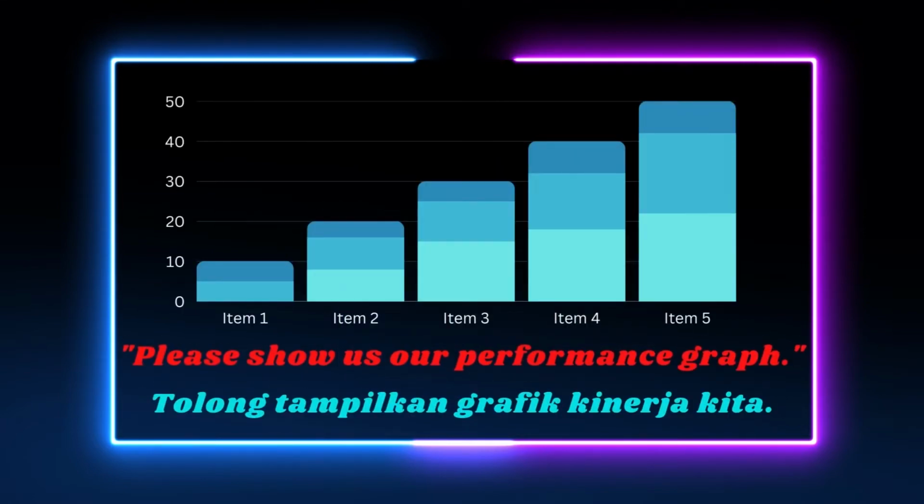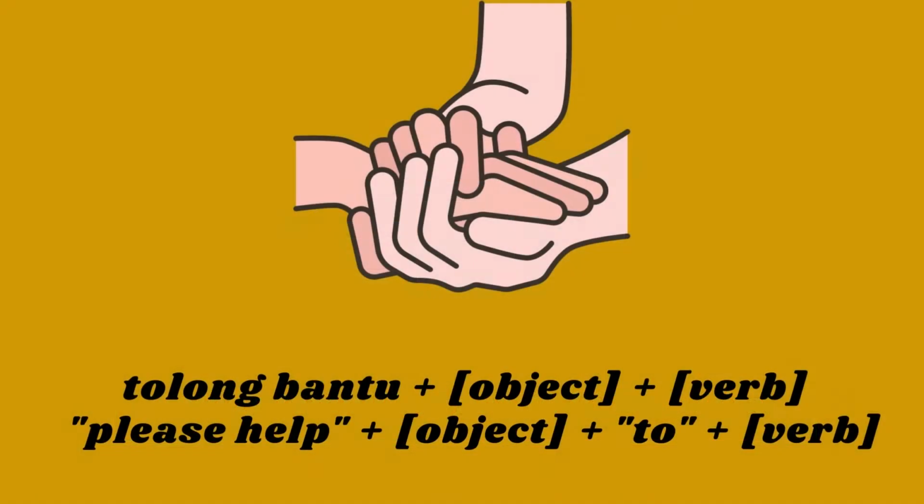Please show us our performance graph. Tolong bantu plus object plus verb. Please help plus object plus to plus verb.